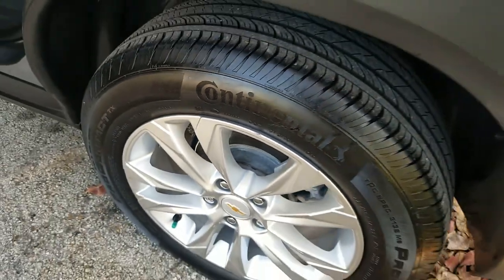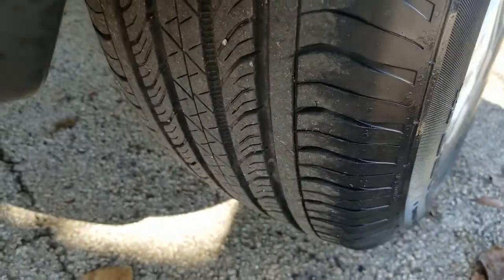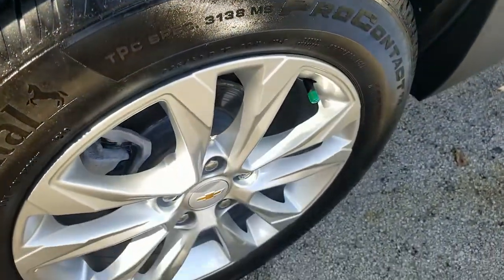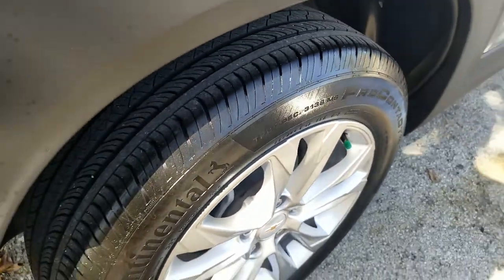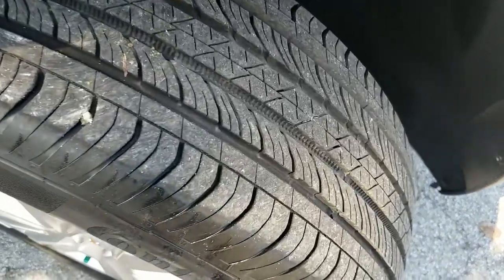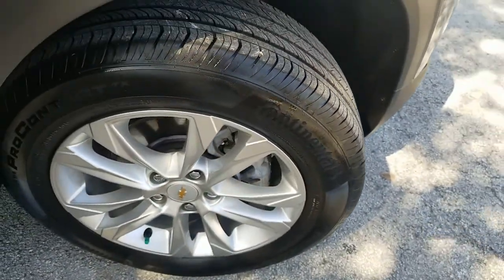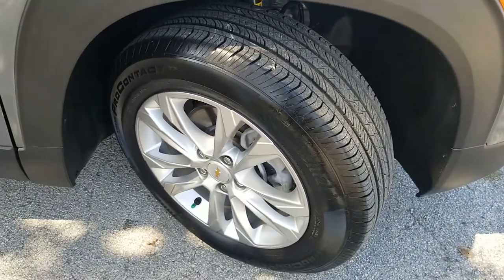Besides that, looks beautiful. We're taking a look at the rear tire on the passenger side. Tires in amazing condition. Looks brand new. Really outstanding shape. Rim is clean and in beautiful condition. Very nice. Really in outstanding condition. Look at that. Take a look at the front tire on the passenger side. Tire is brand new. Look at that tire there. Very nice condition. Rim is clean and in outstanding shape. Continental tires all the way around.